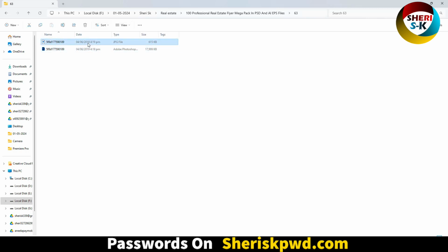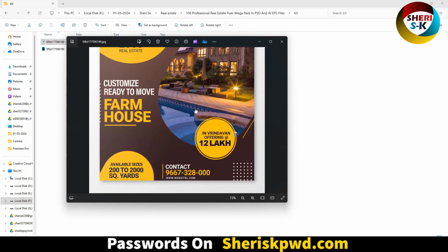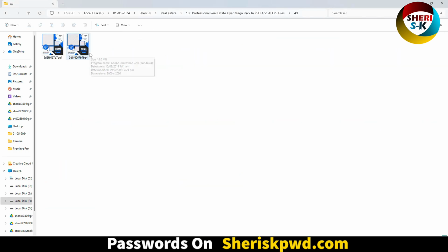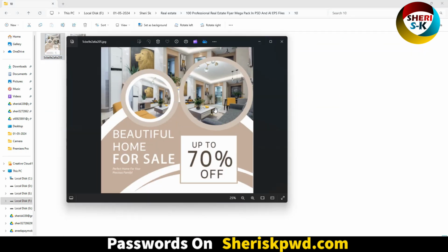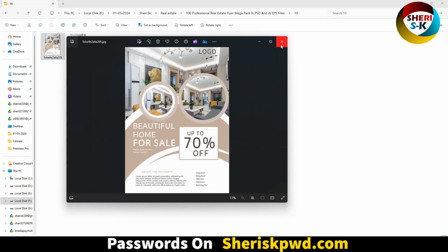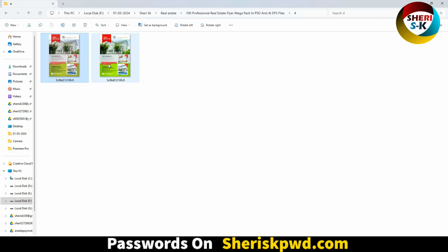Here is the PSD file, customize ready to home farmhouse. Same thing, Photoshop, beautiful home for sale. You can import your home picture, and I know you know how to customize these files in Photoshop or Adobe Illustrator.